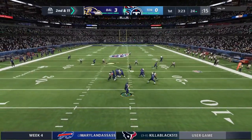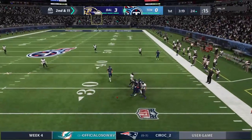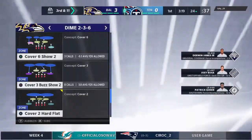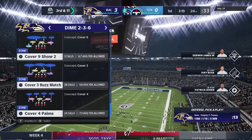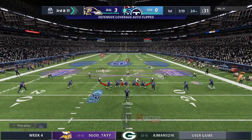On 2nd and 11 now. Tannehill escaping the pressure right. And it's off the mark, incomplete. Eric Reed, the former LSU Tiger, making the play on the defensive side. And that's a nice job there because you've got to play the ball, not the man when in coverage. That'll keep you away from a lot of needless penalties. He's able to knock that one away.